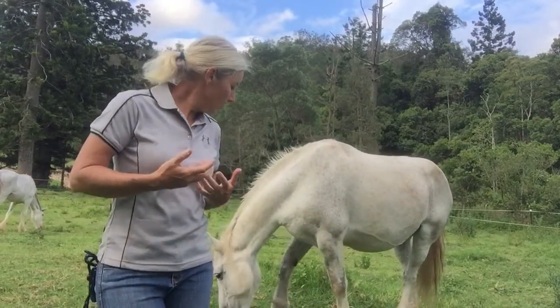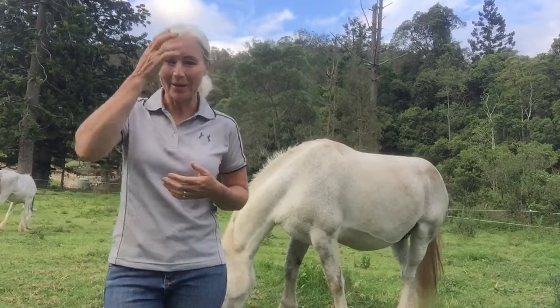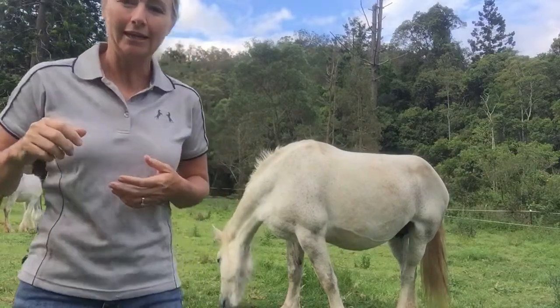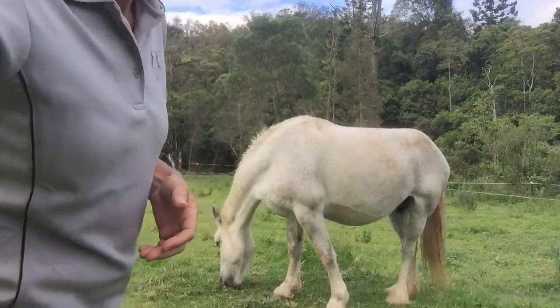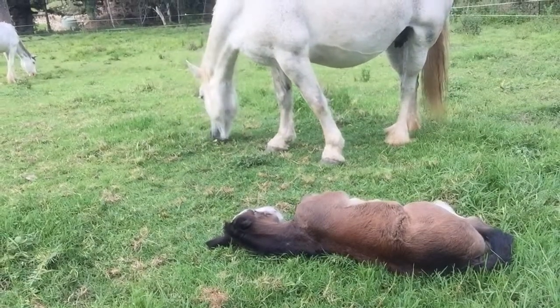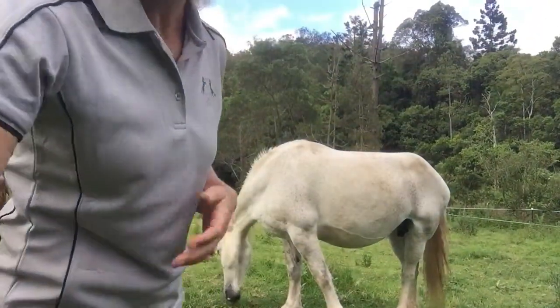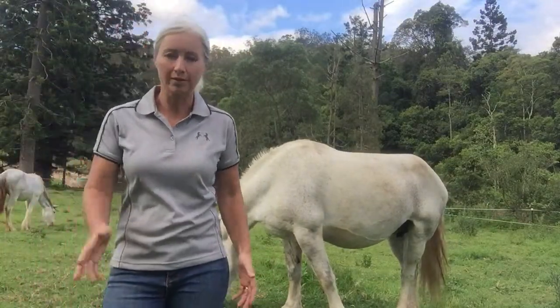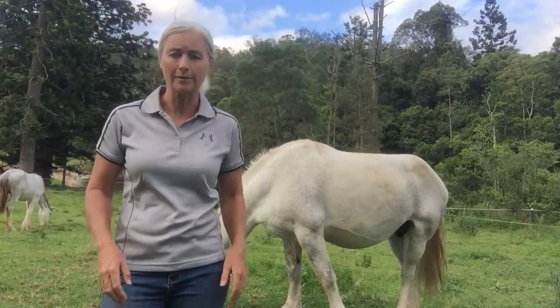So he's sound asleep here. I'm just going to move the video and you can see he's absolutely sound, having a snooze, and it's really cool to have a foal as comfortable as that, to be able to come right next to you and lay down, right where you are, with buckets and tripods and all sorts of things around.